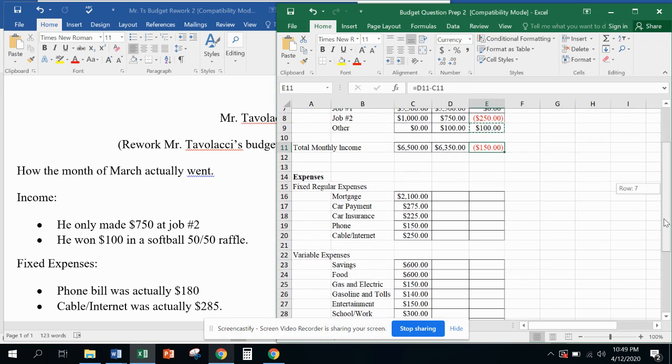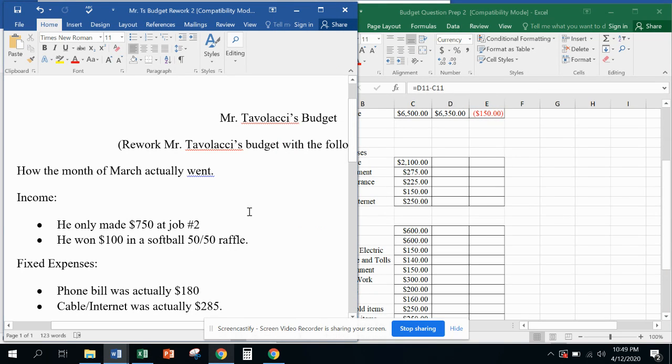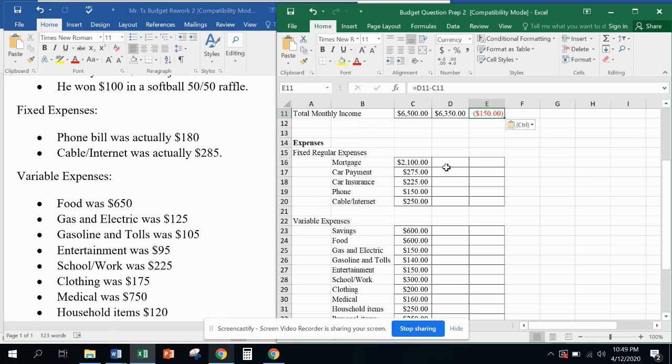Okay, now let's move down to the fixed. Now we're going to have a slightly different variance formula, and you're going to see that in a minute. But let's take a look at fixed. There wasn't a lot different in fixed than in budgeted. Okay, so there was nothing for mortgage. We're going to assume that your mortgage is the same. When you sign a mortgage, it's for 30 years. So that 30-year mortgage, that payment's not going to change.